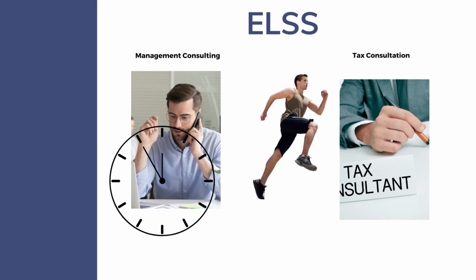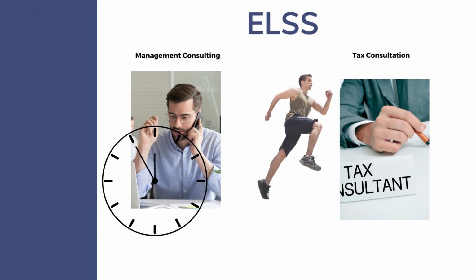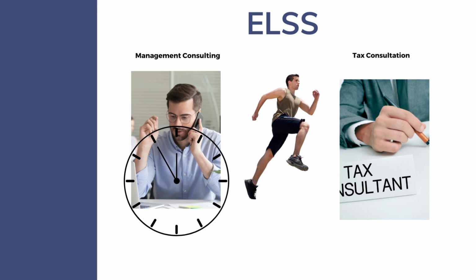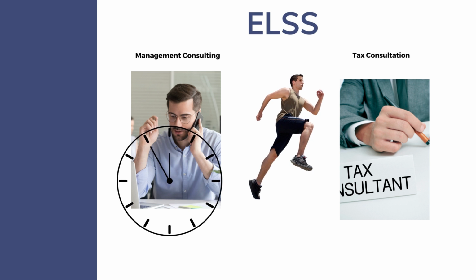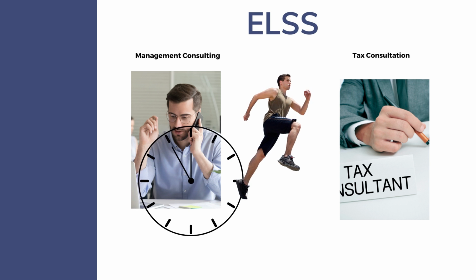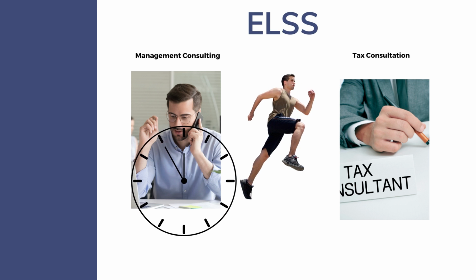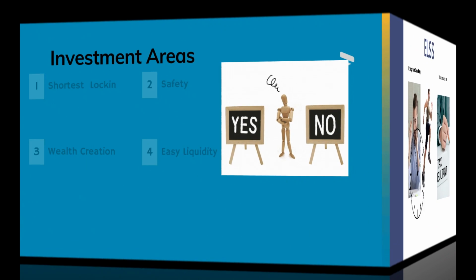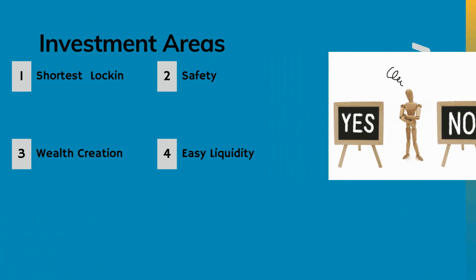As we are approaching the fag end of the year, tax planning becomes our top priority. We start exploring different options which give maximum tax benefit, higher returns, and keep our investments sound and stable. We also look for options where we can park our funds for the bare minimum time so that we can liquidate in the shortest time.